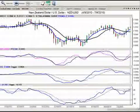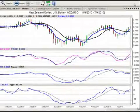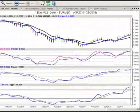Our predicted true strength indicator is crossed to the upside. Predicted medium and long-term differences are now beginning to turn positive. So again, we're taking the triple EMA crossover out of it this week. We're using our medium-term crossover and a number of other indicators. Each week we like to mix this up just to show what's actually happening in the market and some of the different indicators. And again, New Zealand looks to be ready to continue its move higher.